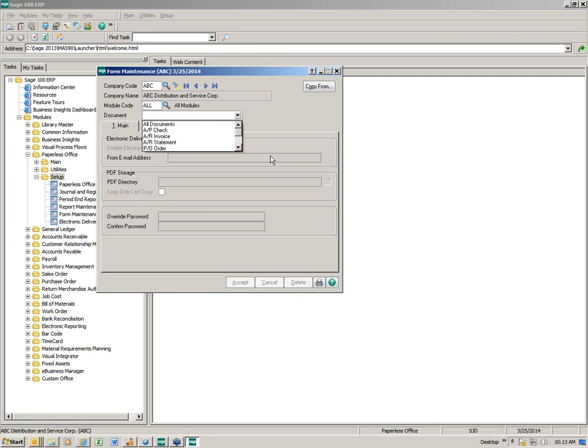An AR statement, an AR invoice. Most of us don't do AR invoices, we do them on sales orders. A sales order invoice, a sales order, an RMA. If I have payroll, my direct deposit stub, purchase order, my PO, my returns, an AP check, if we're doing our ACH in accounts payable. So keep that in mind. More and more, I am getting invoices via emails. We're going to be seeing that happen a lot more in the near future.